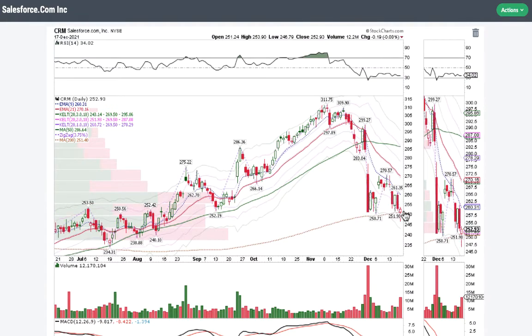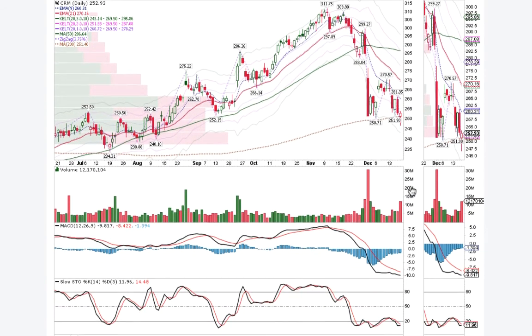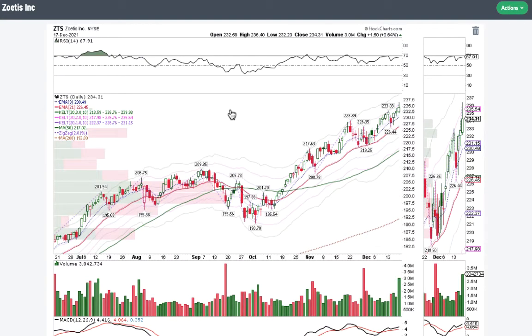Salesforce at a potential bottom, looking for a push higher this week. A lot of things have to set up, but this is a well-known name that institutions like to accumulate on dips, so keep an eye on this one. Zoetis also showing relative strength. This stock, with above average volume over the last couple of weeks, shows potential for institutions to accumulate shares here.